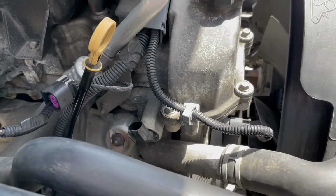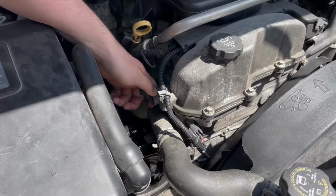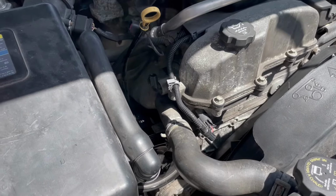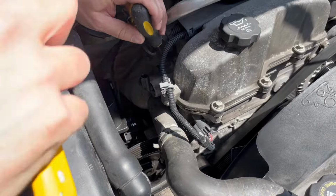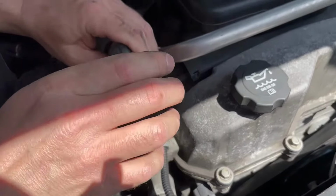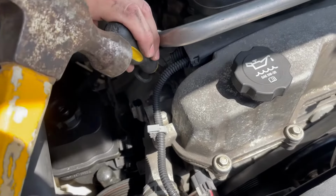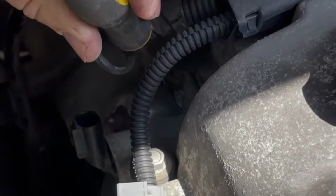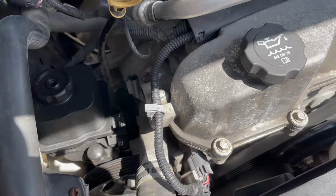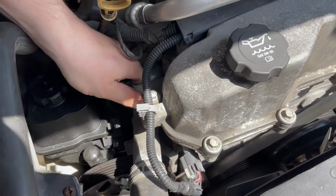Voila. Nice. Okay, so it doesn't quite easily pop out. So all I'm going to do is take a screwdriver, set it on the edge of the bracket, give it a few taps with the hammer, and see if I can rotate the solenoid just a little bit, maybe break it free just a little bit. There we go. Just to get that motion started.